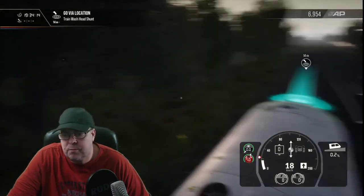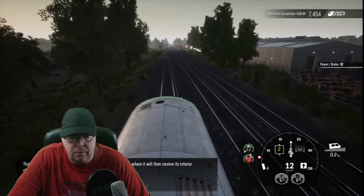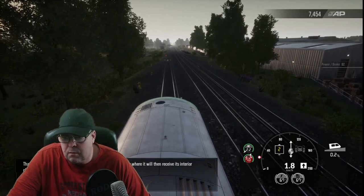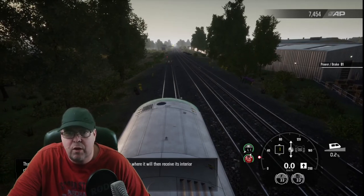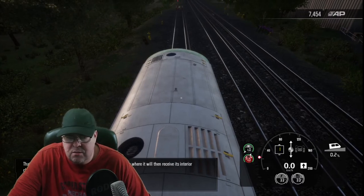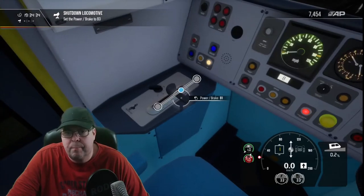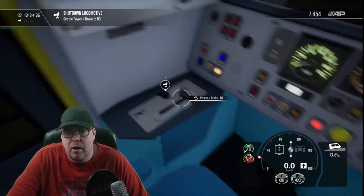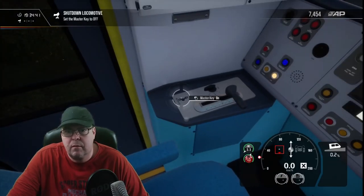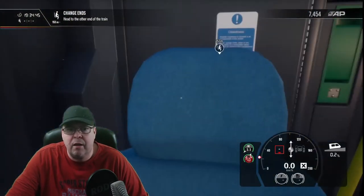Train's still being washed. Oh, this is the end here now. Shunt the train into the carriage sidings. That means I need to get out again. Yep. Arc 3, off. Off. And get out of here.